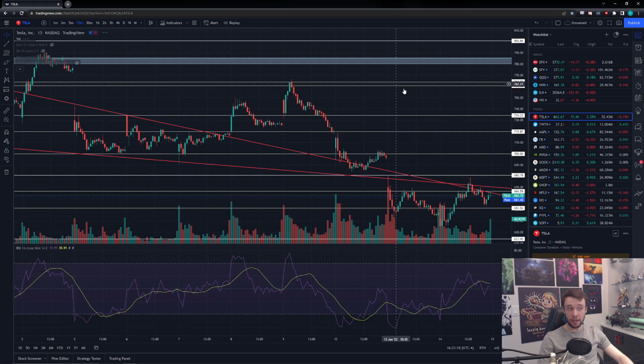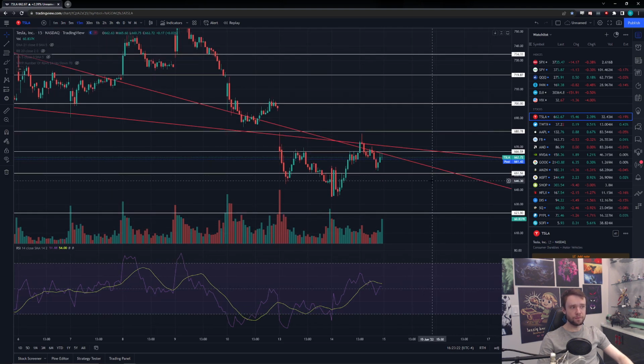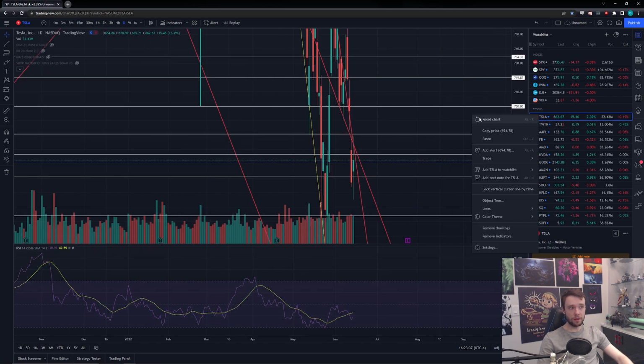So the main thing I would pay attention to in terms of this falling apart is essentially if we break under like 640. If we break under 640 to 645, that's a very key level. If that does not hold and we go under that level, there's a chance that this falls apart. So keep that in mind, guys. Extremely important. That's not something you want to see fall apart.